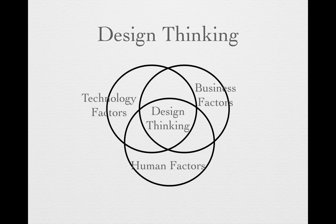Design thinking is a holistic approach to designing products and services that integrate knowledge from engineering, business, and consumer usage behaviors.